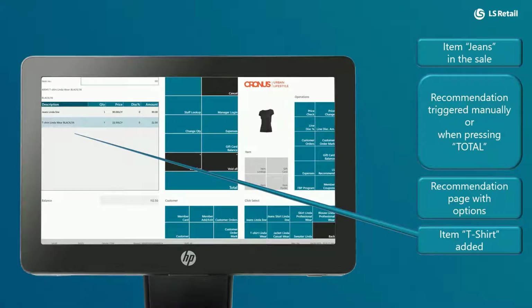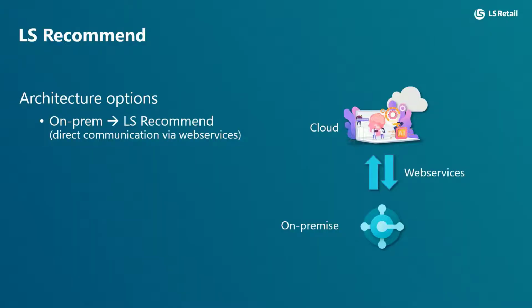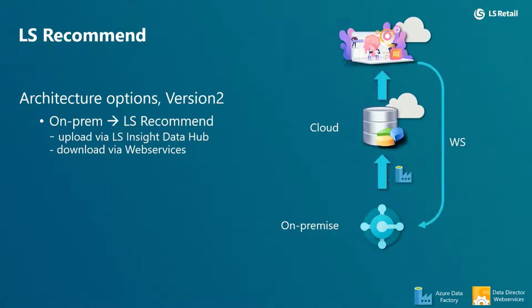As a result, the retailer sees an increase in sales, and the customer is happy with the customer service and the meaningful recommendation. The current version of LS Recommend supports the communication between LS Central on-premise and LS Recommend via web services only. LS Retail is currently streamlining this architecture, and we will come out soon with a version 2 of LS Recommend. Version 2 will allow you to use LS Recommend with LS Retail being on-premise or in the cloud by using LS Insight Data Hub.